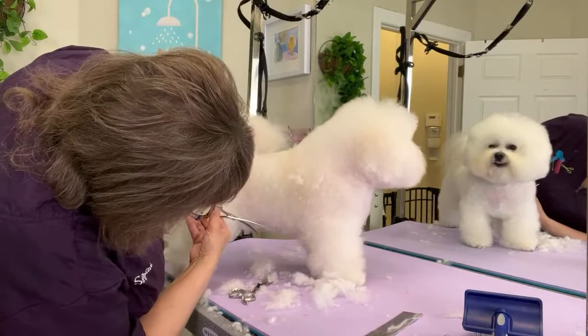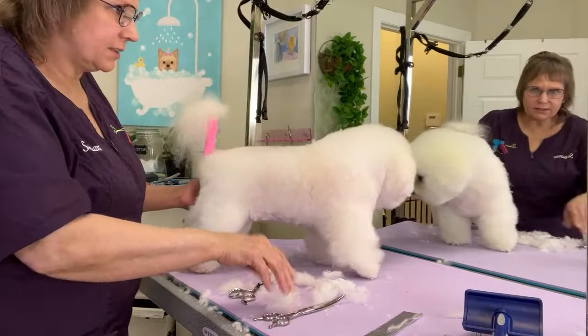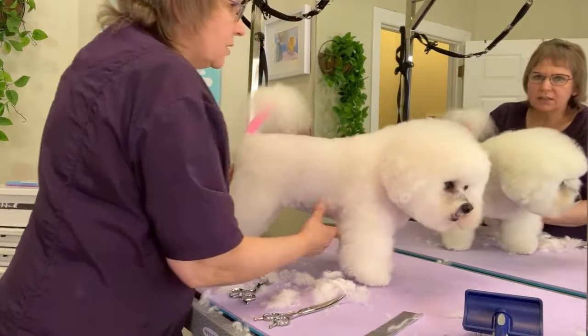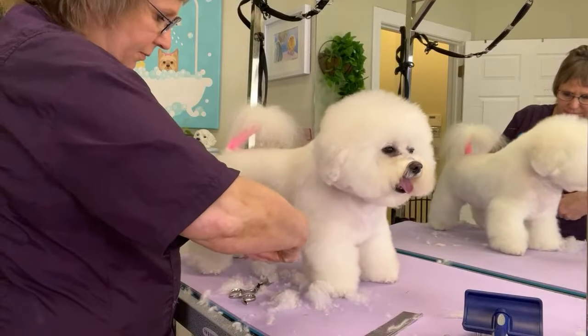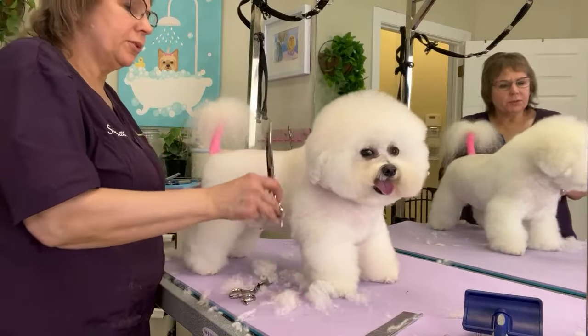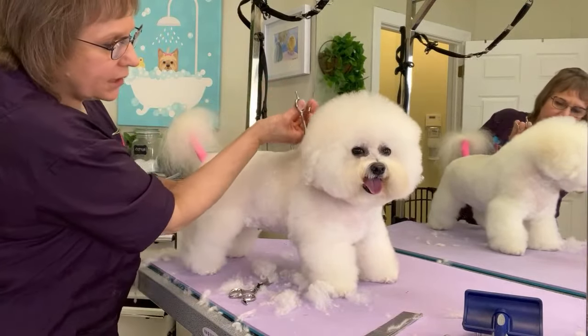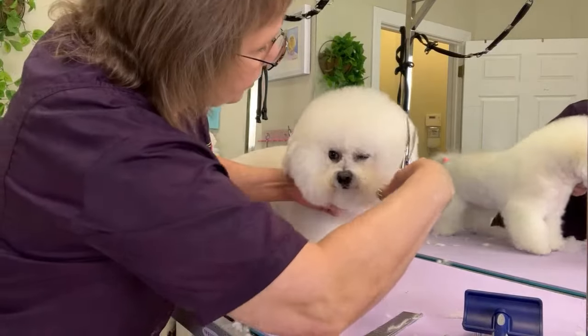All you gotta do is learn the distances, the proportions, and how short and how long to take each specific area. And once you get that, like you guys see me put a Bichon trim on a floppy coated Havanese, and he comes out darling looking because I know the pattern that I'm putting on him.